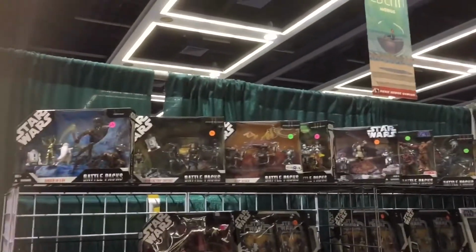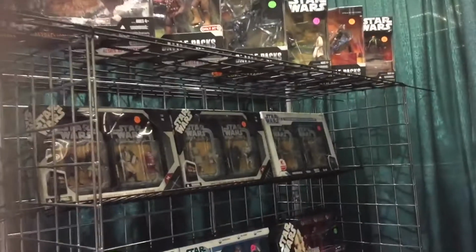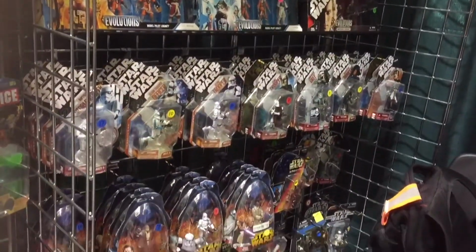And this booth had a ton of the old battle packs. It was great to see them. This is where I got my Battlefront battle pack. And then they had a whole bunch of Revenge of the Sith figures carded as well for a really good price. So this wasn't too bad.